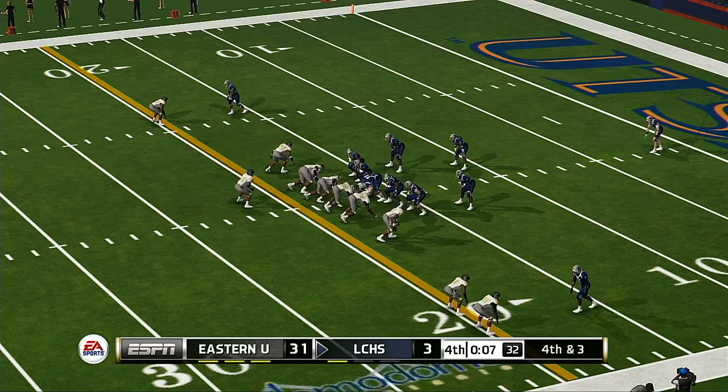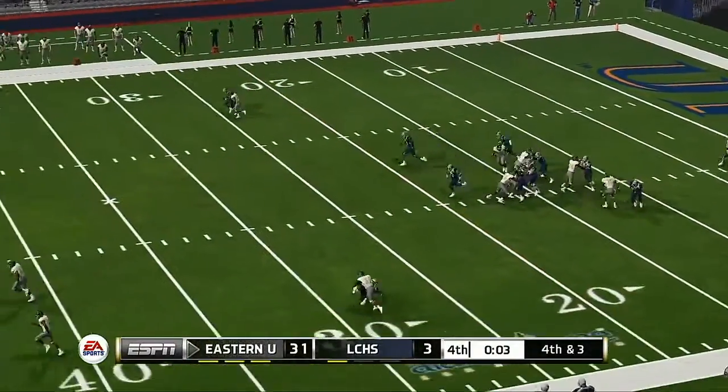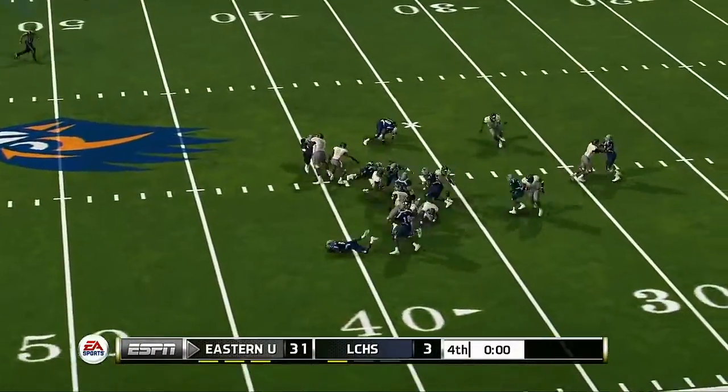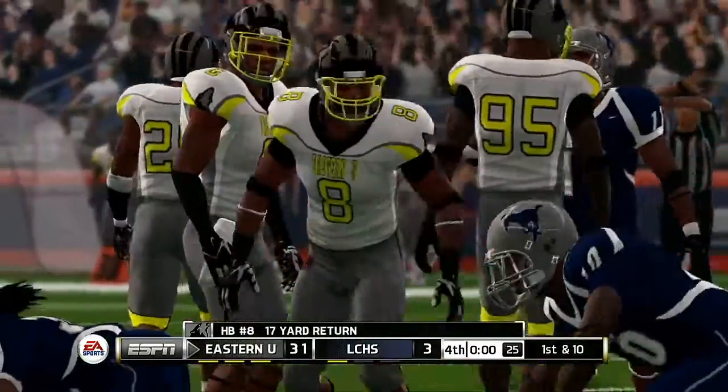Ruiz is waiting for the snap. He makes it out to maybe the 33-yard line.